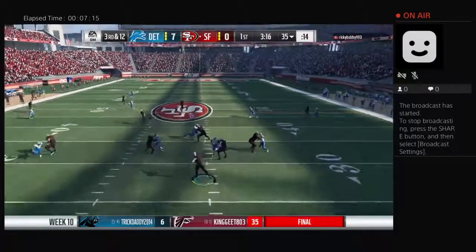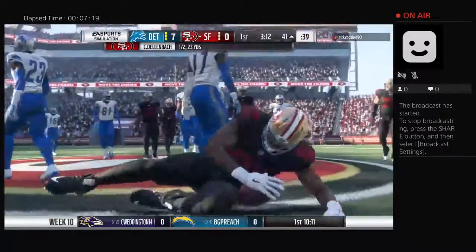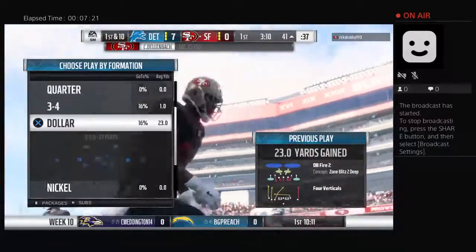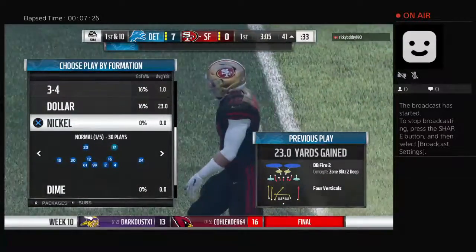Looking to throw. And Wilson has it. And he's taken down, but not before getting this across midfield and just shy of the 40. 23 yards on the play.